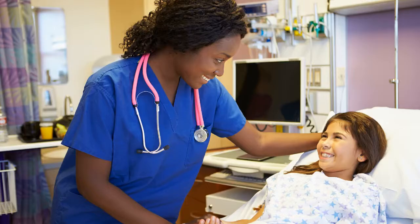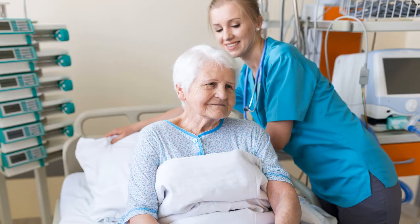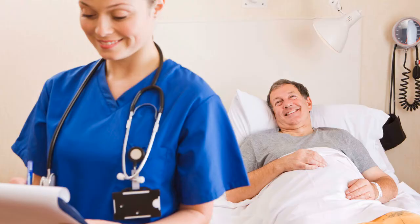Nurses are crucial on the healthcare team because they care for people, not conditions. They evaluate the whole person, they educate people, and most importantly, they make prevention a priority.